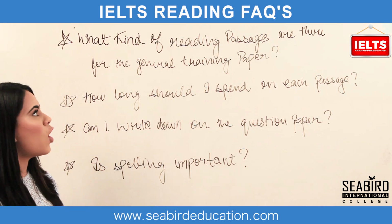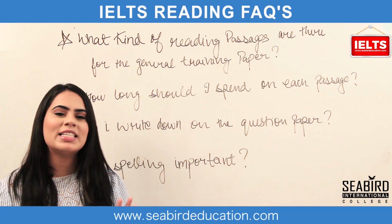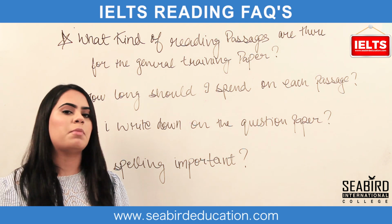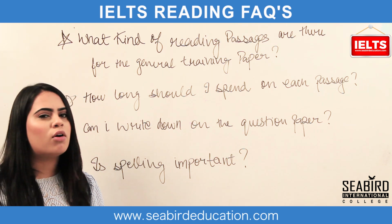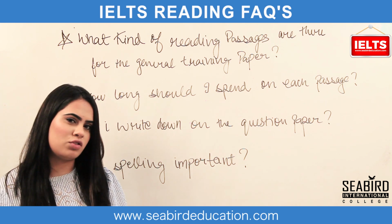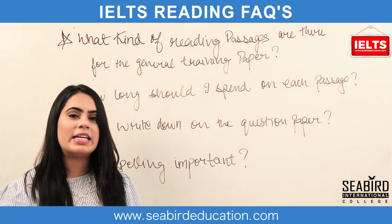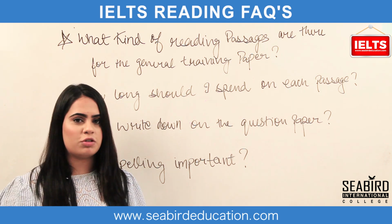What kind of reading passages are there for the general training paper? So as I mentioned earlier, there are 3 sections for the general training IELTS examination. The very first section might have more than 1 paragraph, and it is considered the easiest as the passages are more related to everyday life. The second passage focuses on work issues, whereas the very last and third passage is the longest one and it is considered more difficult. It basically concentrates on general interest.